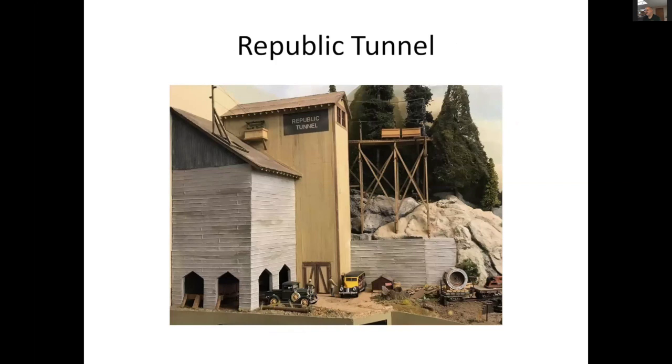So here's the second mine up there in this area that I call Division. This is called Republic Tunnel. A tunnel mine was something a little bit different. The mine is not here. The mine is back in the hills somewhere. And the tunnel went back in horizontally and might connect multiple different mines to bring their ore out to the railhead. So this is an idea I picked up from the Argo Tunnel. I believe it's in Nevada, the Comstock area. So my tunnel goes back into the hills off the layout, collects ore and brings it out to this railhead.